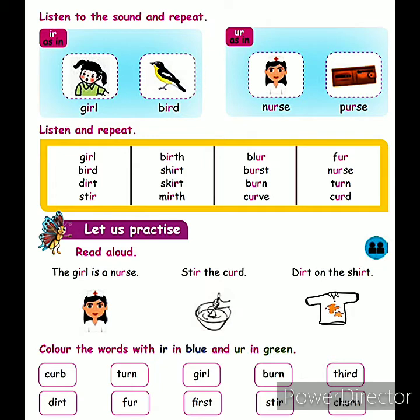The first one is dirt, DIRT, dirt. GIRL, girl. FIRST, first. STIR, stir. THIRD, third. These letters should be colored in blue.